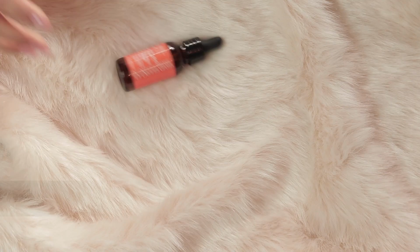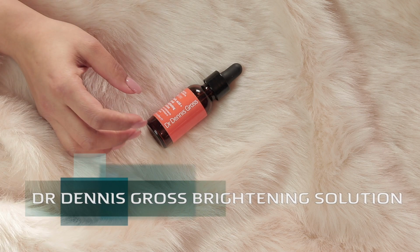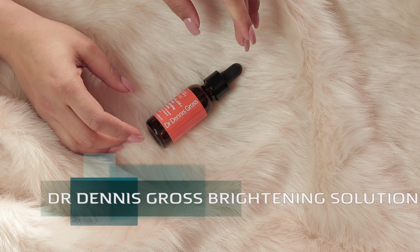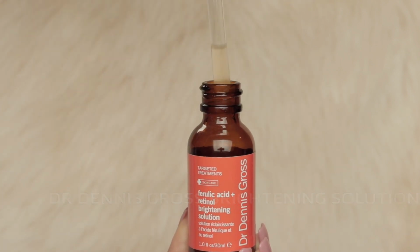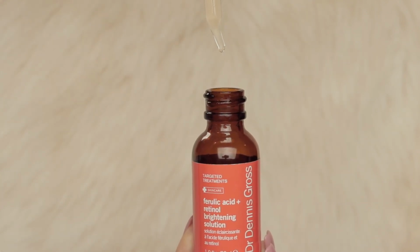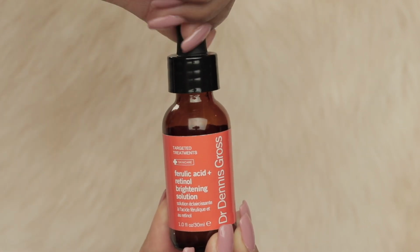The one that I have is the one from Dr. Dennis Gross. This one has a ferulic acid. What it does, it provides antioxidant benefits to the skin, and also it has retinol. It really speeds up the skin cell renewal and also enhances the collagen production in your skin. Again, I like to take a few drops of it on my fingertip, and then I like to tap it in my skin.